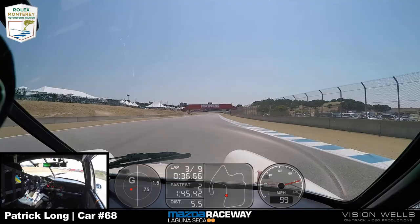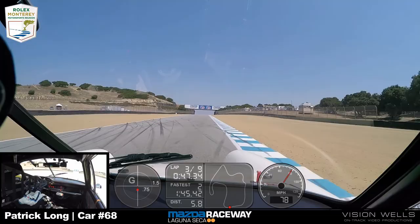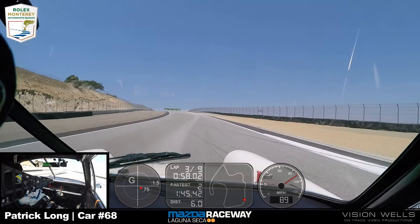Well, usually what happens when you've got two cars fighting for a position, the car in front of them has a tendency to pull away, because when two cars are fighting that closely, there is some defensive driving involved, and that allows anyone ahead of them to pull away. We'll see if that's true this time. Patrick Long is widening his gap.